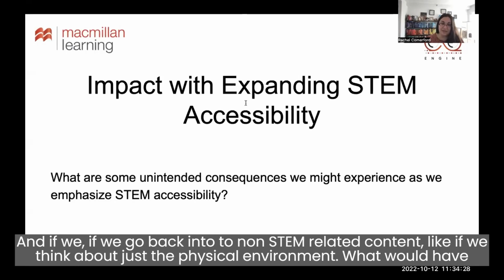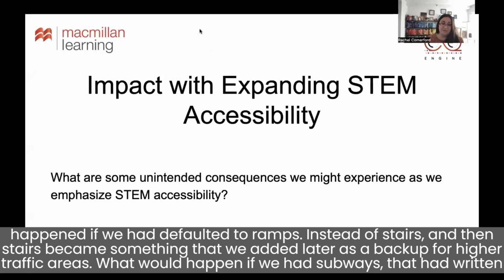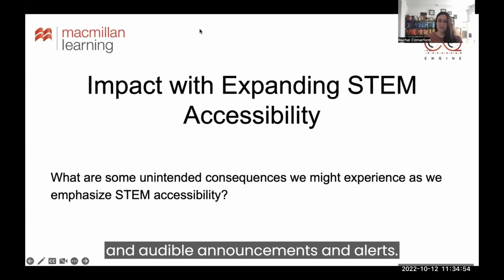And if we go back into non-STEM related content, like if we think about just a physical environment, what would have happened if we had defaulted to ramps instead of stairs, and then stairs became something that we added later as a backup for higher traffic areas? What would happen if we had subways that had written and audible announcements and alerts?